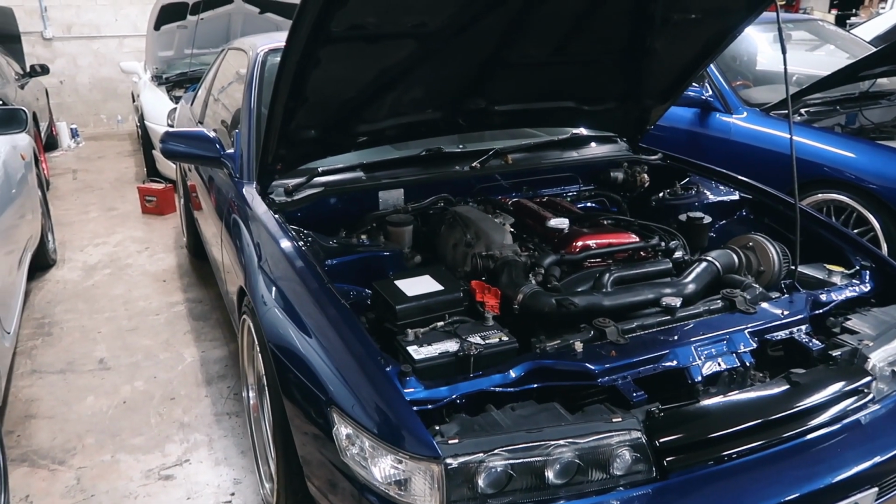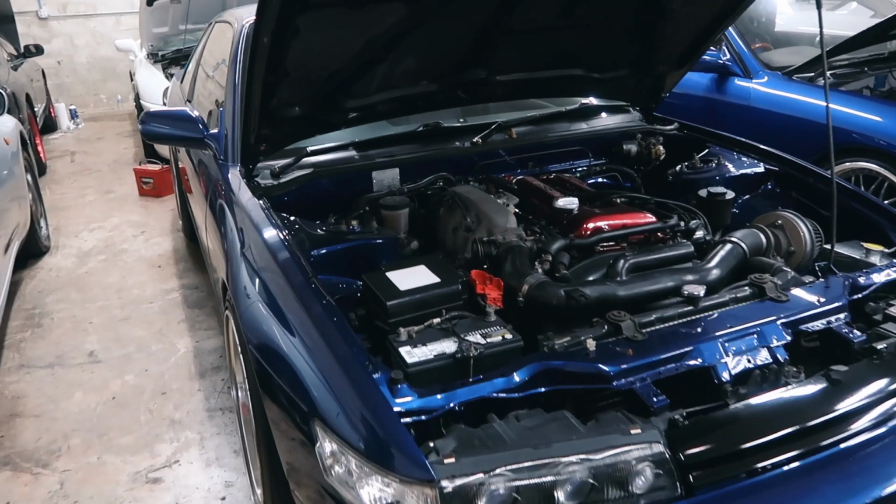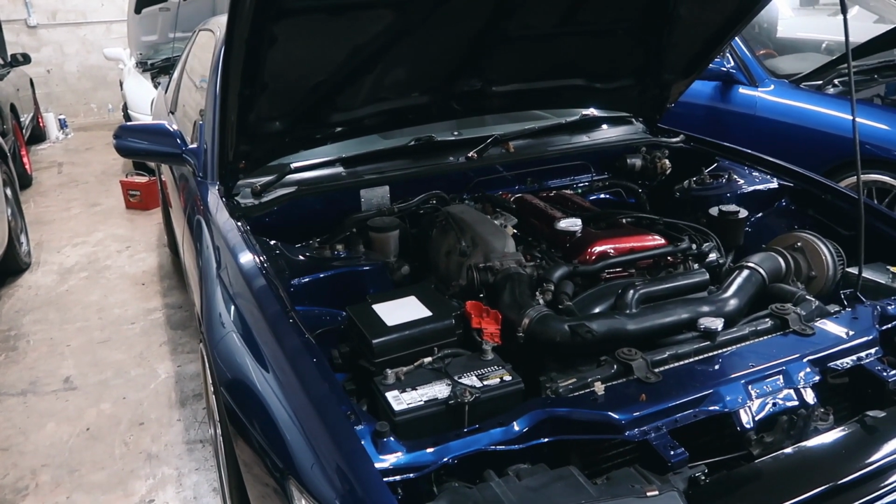My buddy Andy, you know Andy with the RX-7, he has a Datsun that he's selling now, but this is nice, man. So this is your... Yeah, I built everything. I did the entire thing. Original color, or you painted it? No, I repainted the whole car. I took off every panel to repaint it.